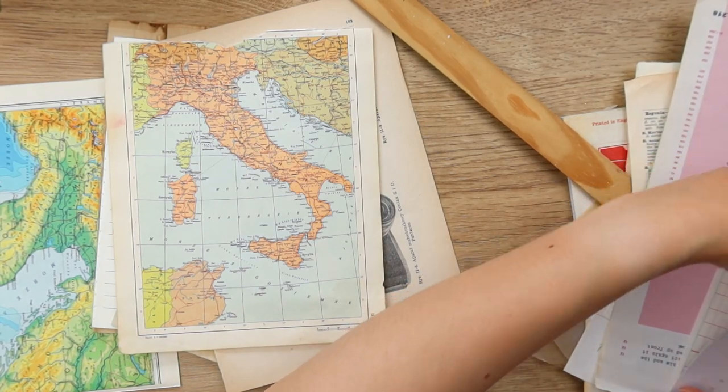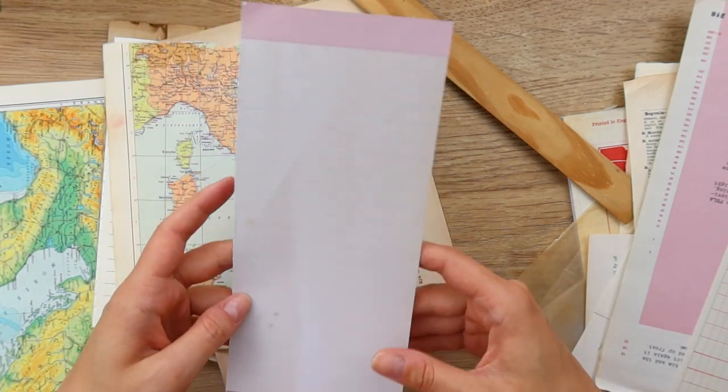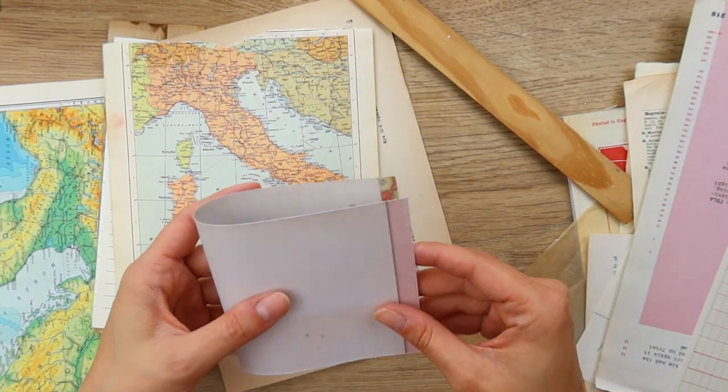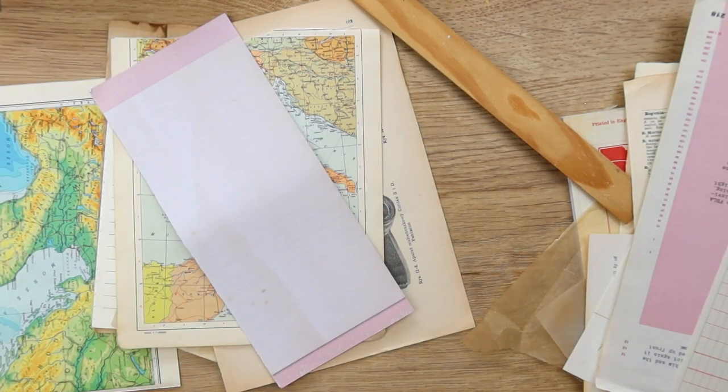What else do I have? I have just a scrap piece of paper. This has lines. Maybe I will use it. I could fold it like that. I really like journaling sideways in my junk journals.